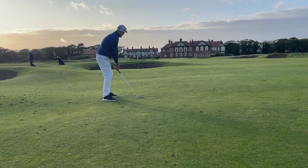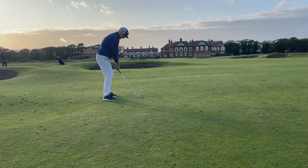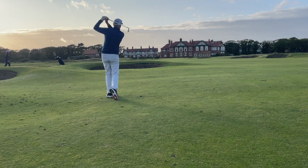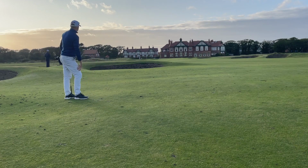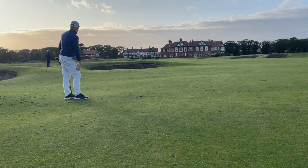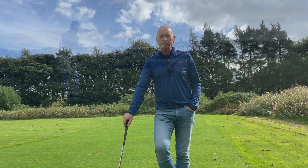And again, playing into the 18th is a great thrill. You see the famous clubhouse behind you. It looks alarmingly close to the back of the green. You think, oh my goodness me, am I going to break a window if I overclub? But it's a very, very long green. But what a treat it is to play that second shot into the 18th.